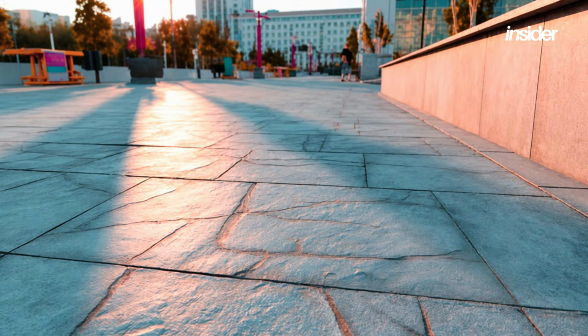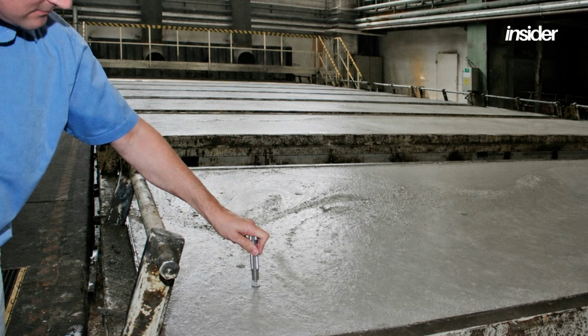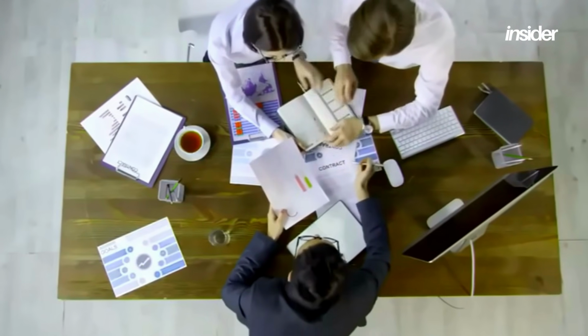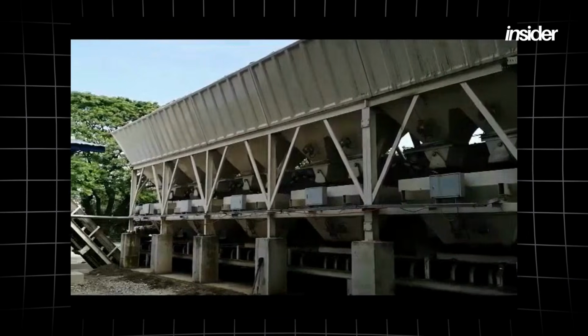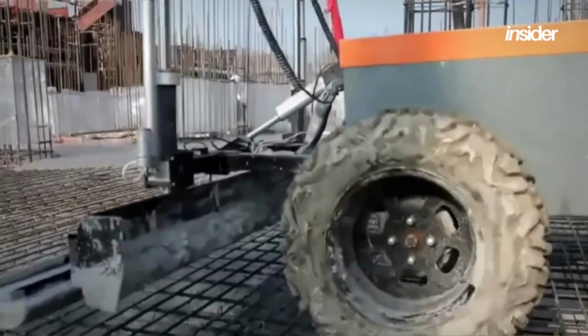Here's where it gets strange. A team of Chinese researchers working largely at Guangzhou University under Professor Zhenpeng Wu decided to challenge that assumption, not by inventing a new substance, but by rethinking what happens inside the material while it's still wet. The question they asked was simple enough. What if the problem wasn't the recipe? What if the problem was how we've always poured it?